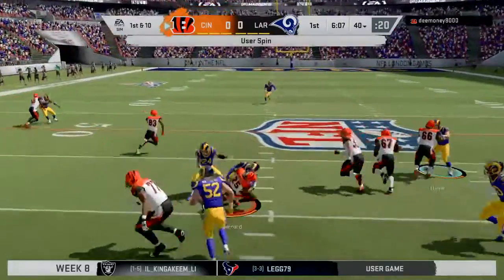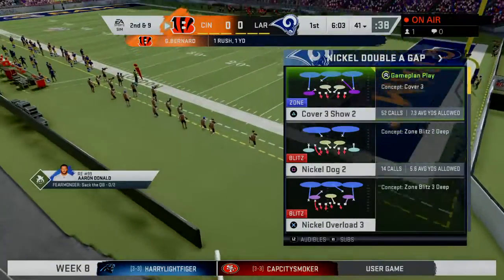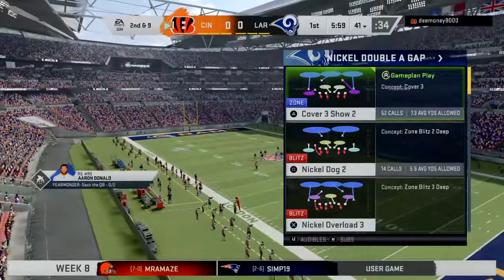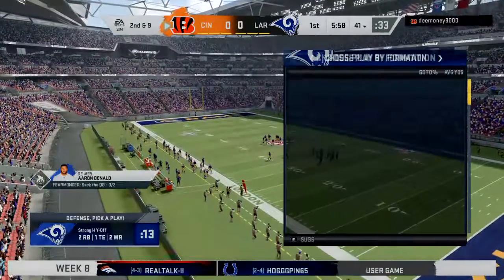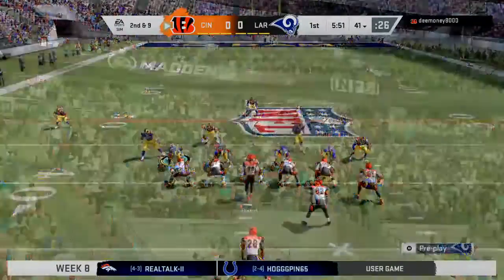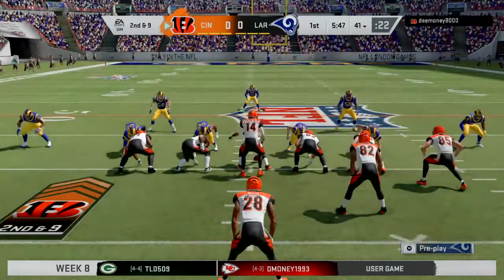Now a first carry from Giovanni Bernard. Solid move, but he's corralled just beyond the 40. Nickel Roby brings him down. They tried a quick hitter inside, but that one was swallowed up because what they're hoping, those big defensive linemen will take the bait and move laterally and open up a crease that they can run through. Didn't happen on that play.